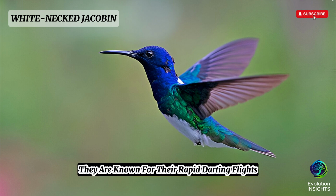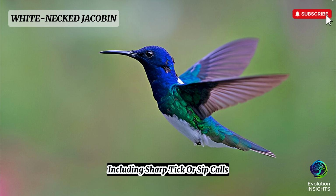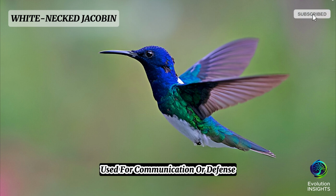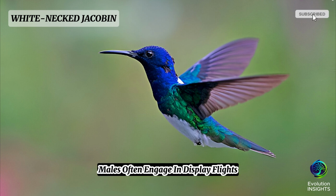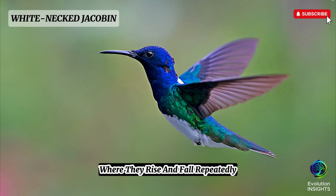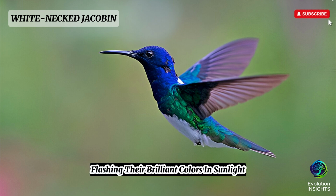The white-necked Jacobin is energetic, bold, and highly active. They are known for their rapid, darting flights, aerial agility, and frequent vocalizations, including sharp tick or sip calls used for communication or defense. Males often engage in display flights, where they rise and fall repeatedly in front of females, flashing their brilliant colors in sunlight.